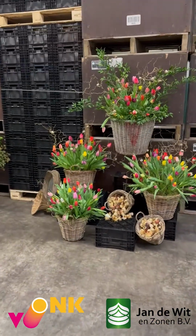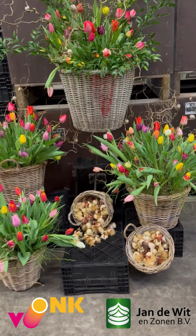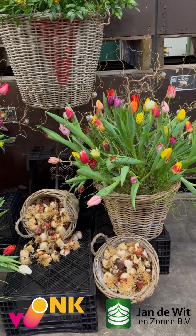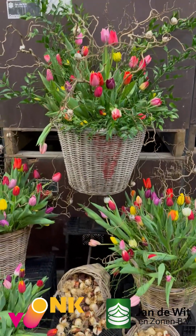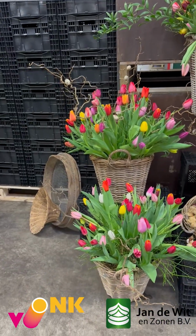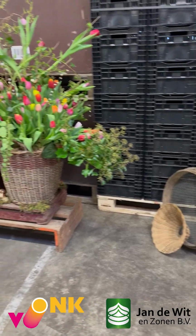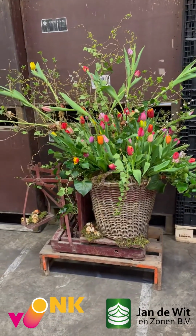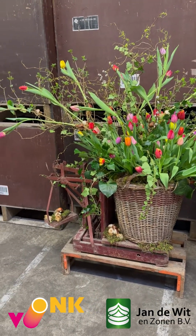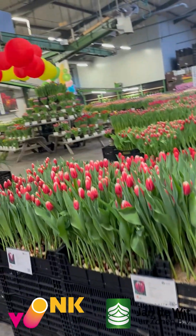Different varieties of tulips are included. They made nice mixtures. You see the bulbs remaining in the baskets, growing on the water, on the hydroponic. They made very nice arrangements also with the trees, with all different parts, and then of course our old baskets used for many years, a weight tool. As in the past, the bulbs were weighed by hand, instead of now, when everything is done by numbers. So we are very grateful that they have made these beautiful decorations.